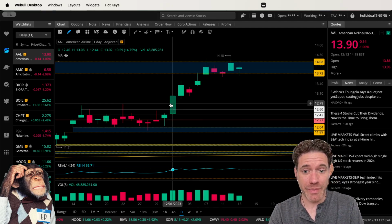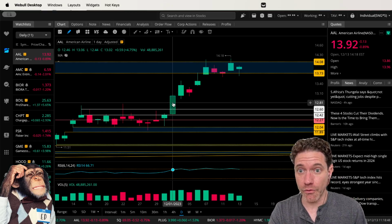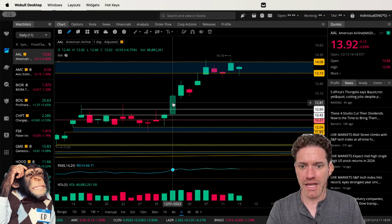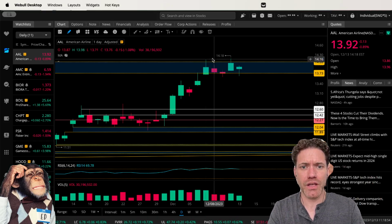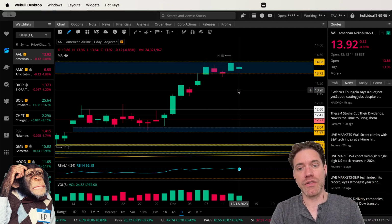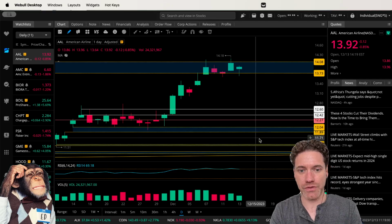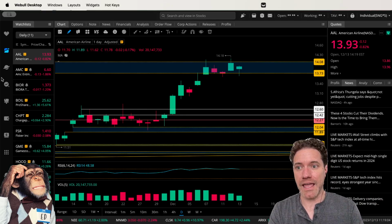I did not expect this big green candle that represented a rise of 4.75% on the day of December 1st. I did not expect that. But it happened, and now this gap has been filled, and so I don't really see any major price targets to the upside, just all of these gaps to the downside. Those are my thoughts on AAL.